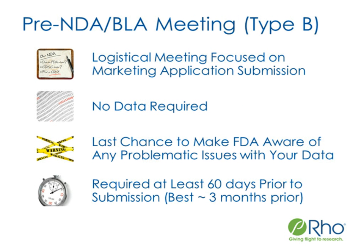This is the last chance to make the FDA aware of any problematic issues with your data and to gain their input and advice. Pre-NDA meetings are required at least 60 days prior to submission. However, it's best to have them at least 3 months prior. Several important topics to consider for discussion at a pre-NDA meeting are listed in this slide.